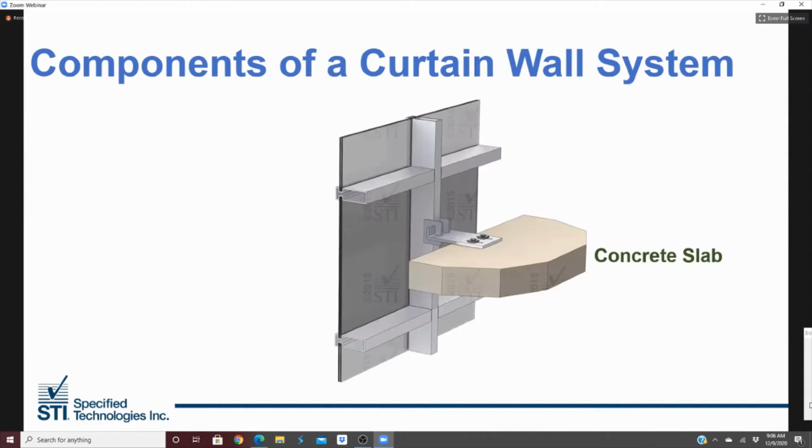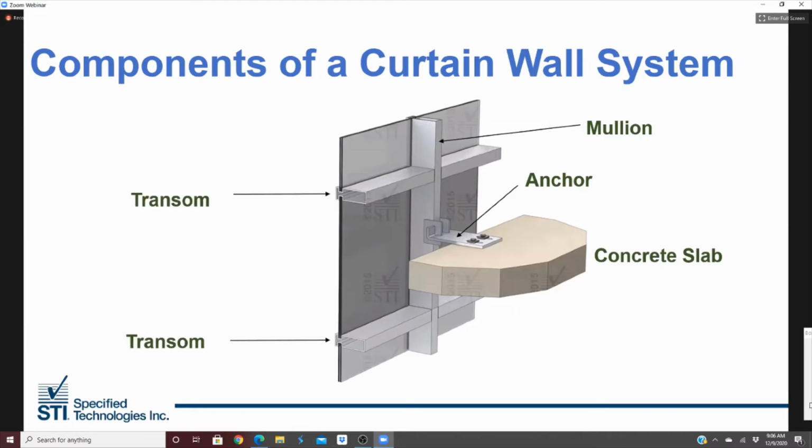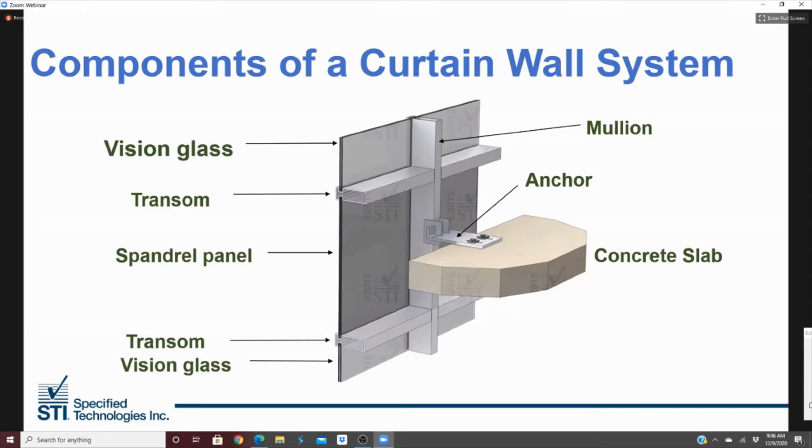Let's review the components of a traditional aluminum frame curtain wall system. Obviously, we have our concrete slab. And first you'll have the anchor system, which will be located either on top of the slab, the edge of slab, or completely under the slab. The curtain wall framing will consist of vertical mullions and horizontal transoms. The spandrel areas can be glass, metal, stone, or composite panels. And last is obviously the vision glass.